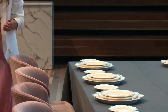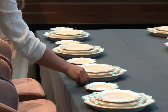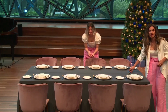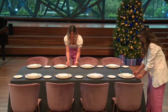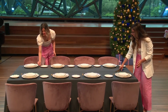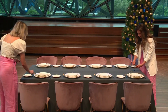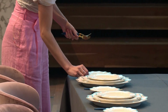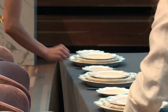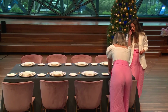So we've gone really traditional with the cutlery, because you're always going to have your entrees, your mains, your dessert. We're setting them in a fine dining setting. You start with your entree, then into your main, with your knives and forks. Then once we pop the spoon on, we wanted to create a bit of a framing effect with the plates. So we're popping the spoon on the top of the plate.